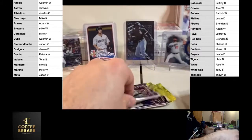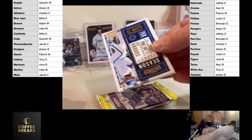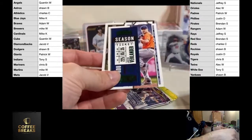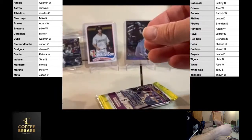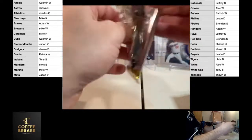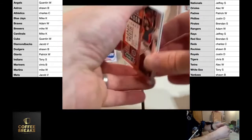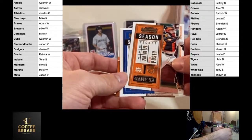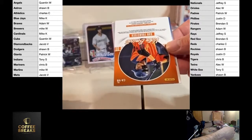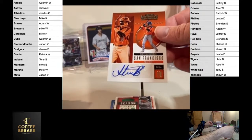Tatis again. Magical. Alright, our auto better be coming in this pack, because we have not hit it yet. Posey. Oh, it's coming. Looks like it's orange. Victor. Hold on, the same guy. No, I think the last contenders box that I opened.